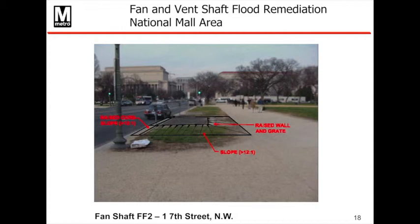I'll also say, just to get it out there, that it's not really practical for us to just put a plastic liner or tarp over the top of the vent shaft, because then we're starting to affect the safety of the tunnels. We have to have these vent shafts open in order to move water or air in and out of the system for safety purposes.